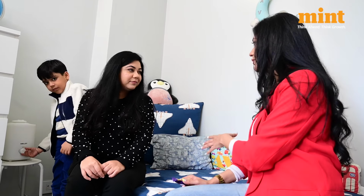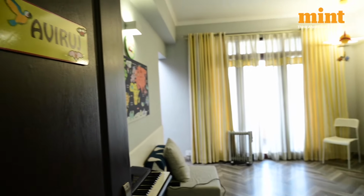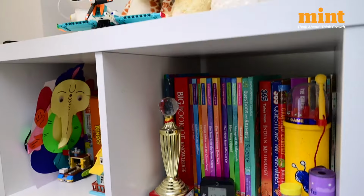Great. And I see that you've pushed the bed to one side. I think it's a great idea because you get a lot of space to move around and to play. Also, they fall less. There's only one side to fall from, not two. Can you tell us more about the louvering that you've done here?